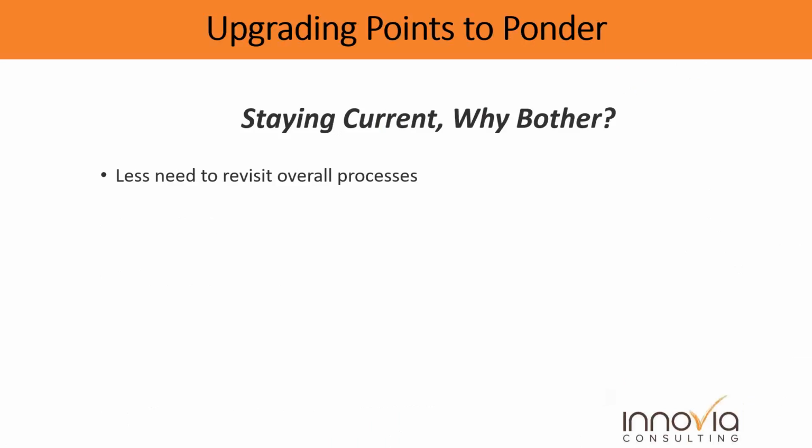And one of them is you take incremental steps in your business processes. So the last time you looked at your business processes may have been 5 or 6 years ago if you're in 2009. So it becomes a very large task. It takes an enormous amount of time. It consumes a lot of resources that distract you from operating your business.